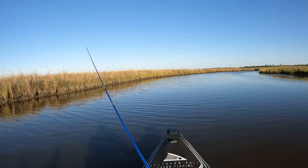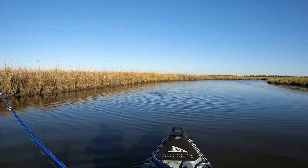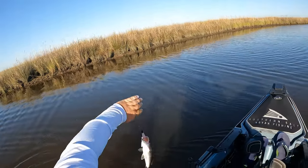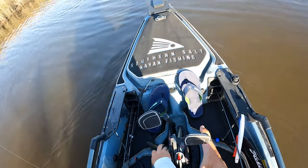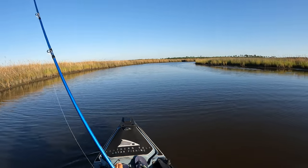He's on, I think. He's on. Doesn't feel like anything big. There's gonna be another trout. It is. All right, dude. Well, we in here looking for reds and catching dink trout. Got to get in here and find some of these reds, though.